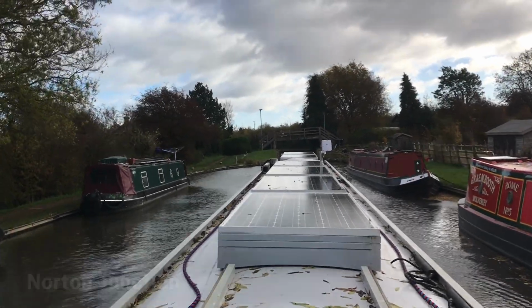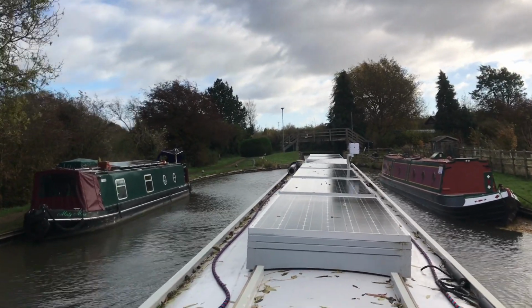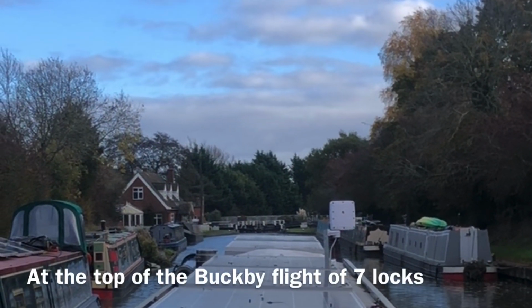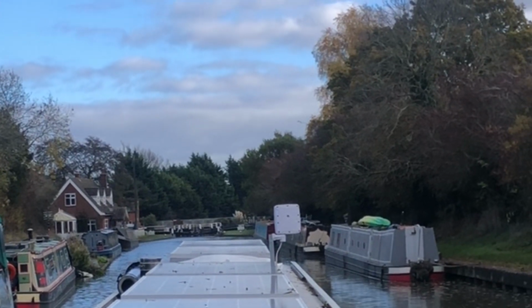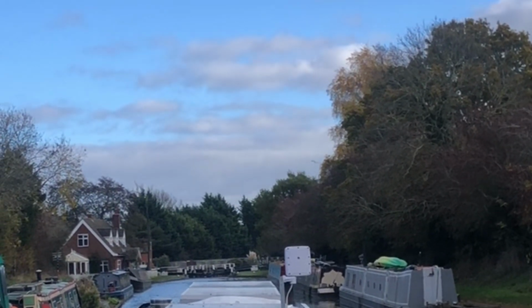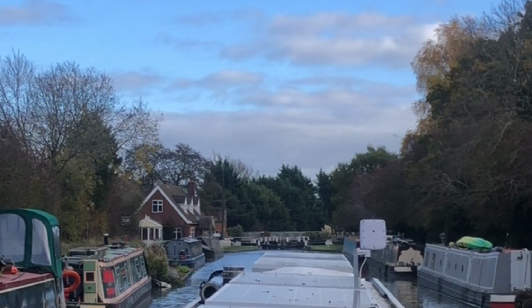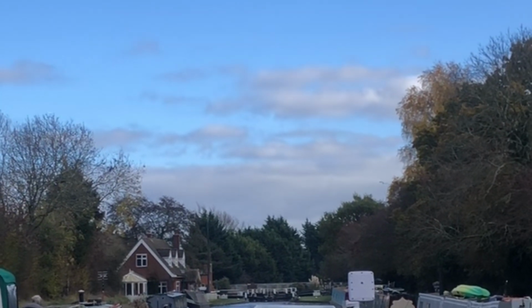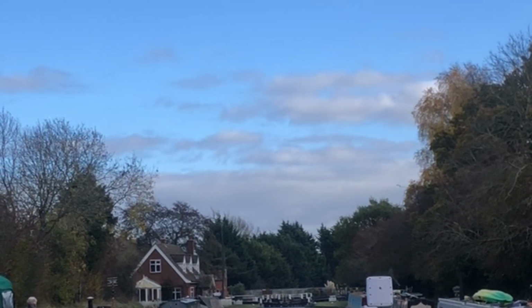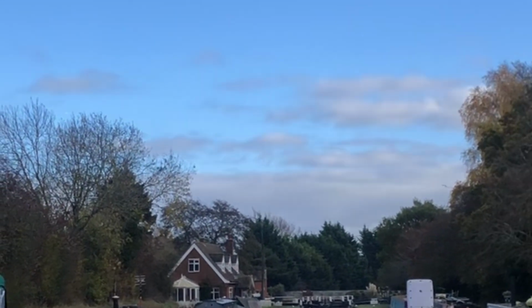Well, that's me coming to the end of the Leicester line, onto the main Grand Union. Just after the junction, my first set of locks that I will be doing single-handedly is here. A little anxious, I have to say, and they're broad locks, so there's a bit more space, but it means the boat will bob around a bit more. Anyway, I just have to take my time.